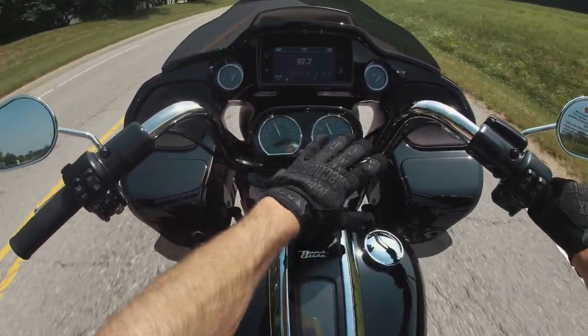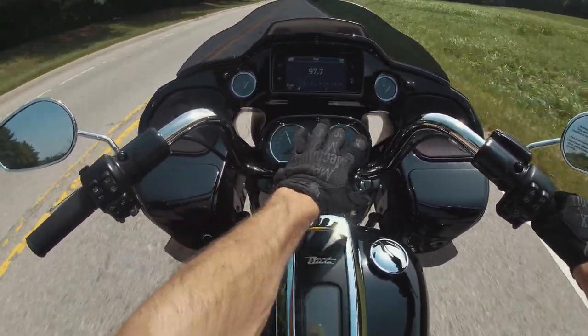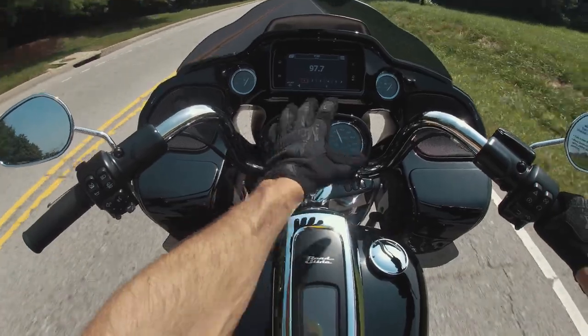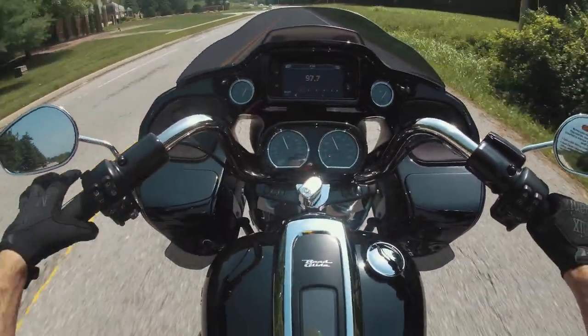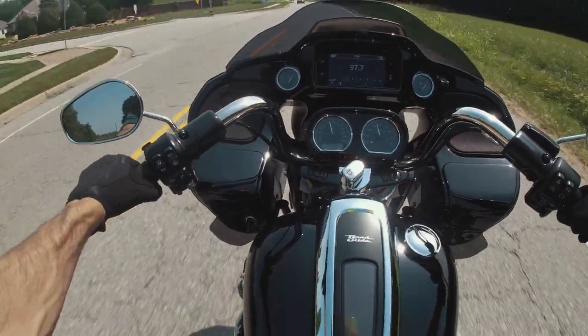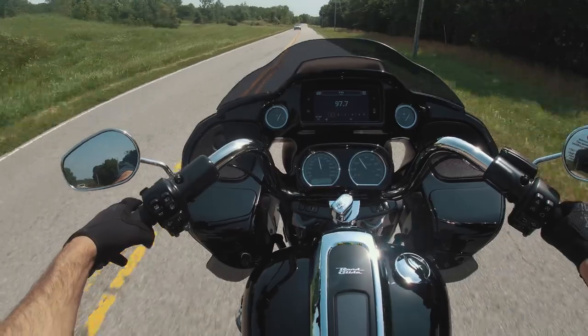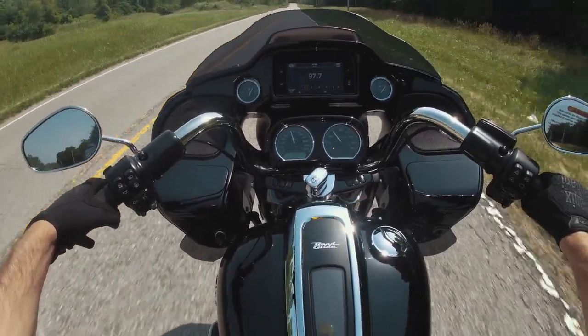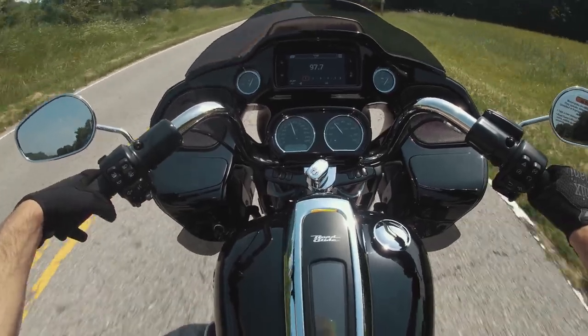You can put your hand out in front of your gauges, out in front of your tank and your body here, and there's no wind right here. You can feel the wind a little bit through the vents if you go up. But that's the great thing about the Road Glide, is, man, it just cuts the wind like a knife, you know? So, don't really feel that with the Street Glide. You don't feel like you're cutting through the wind.